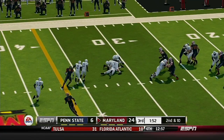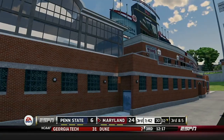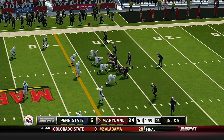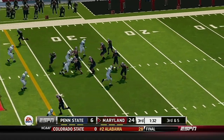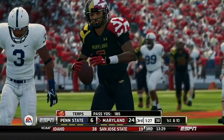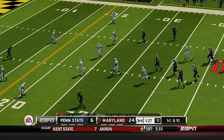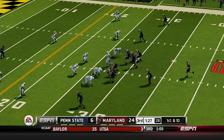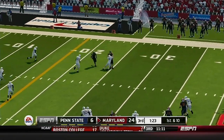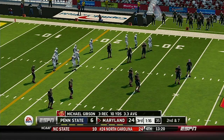Dorsey with the play fake. Lost the ball. Fumble. And the offense will recover. Lays it out there, and he's hit immediately. Zips it to the tight end. They'll bring him down at about the 25-yard line. That'll make it 7-7.